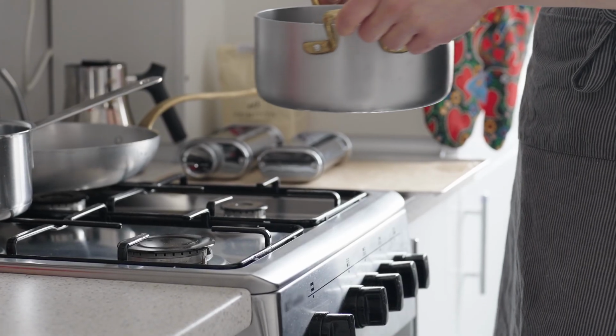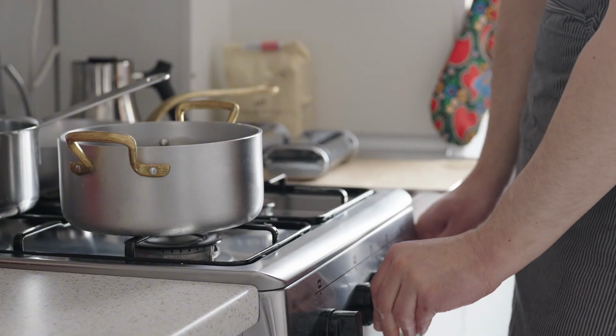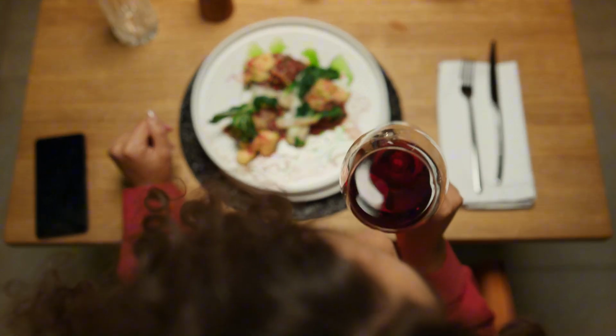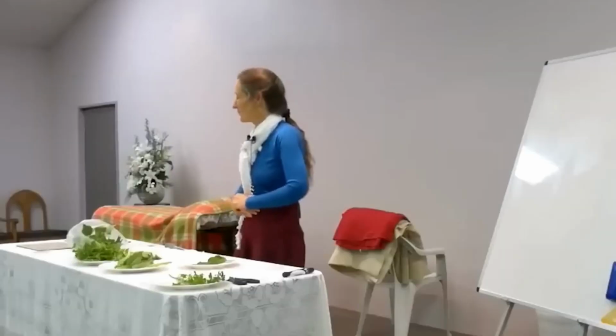Feel free to put your stinging nettle in, make a nice big broth pot, because then you can freeze it in little containers, and it's a great base for soups, great base for cooking your legumes, and a great evening meal is just having that cup or two of broth, very high in minerals.